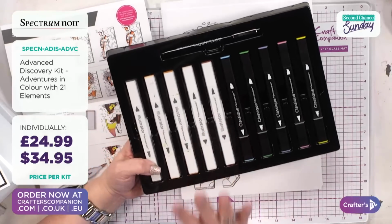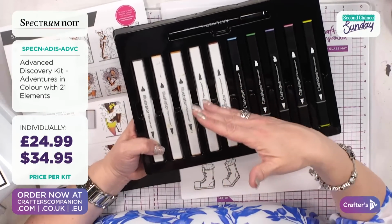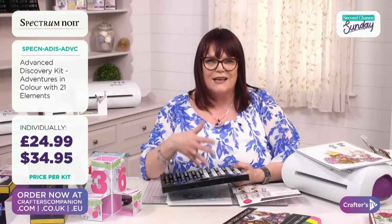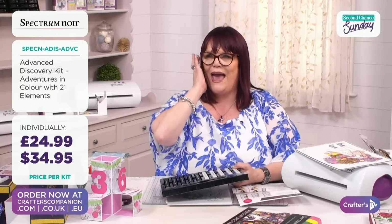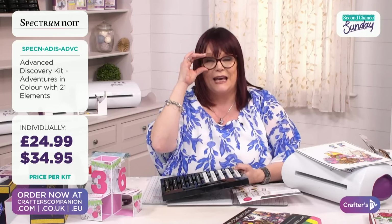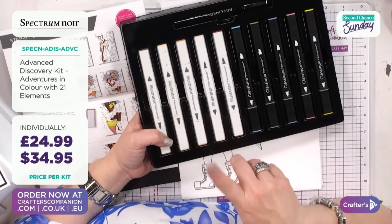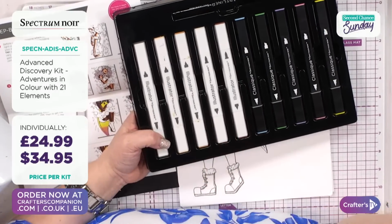So again, if you've always been put off by alcohol marker colouring, and sometimes it can get a bit overwhelming when there's a lot of colours, a lot of pens, and you're thinking, where do I start? Start here. This is where it's going to get. I tell you something, once you've bought one of these and started with these, the bug will be well and truly bitten. Is that the right word?